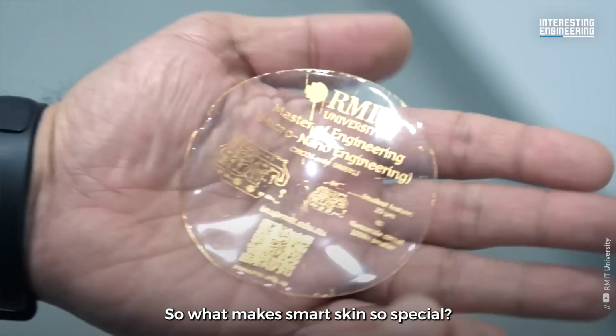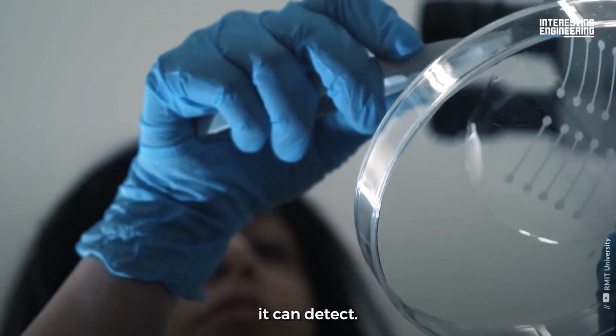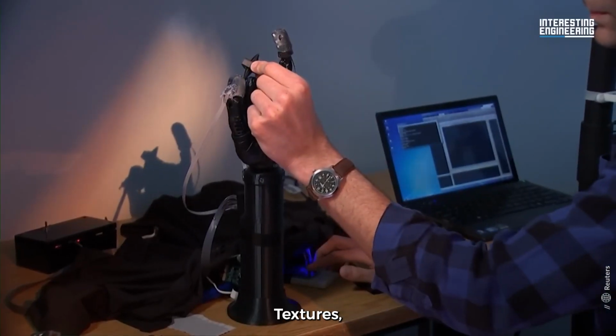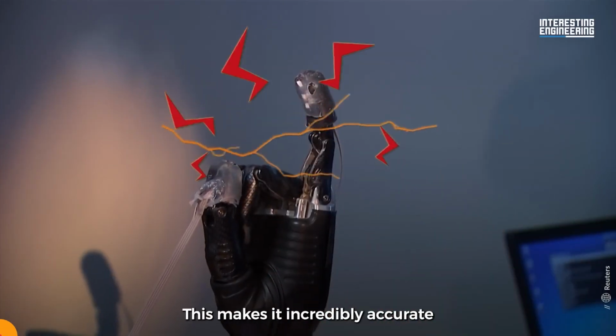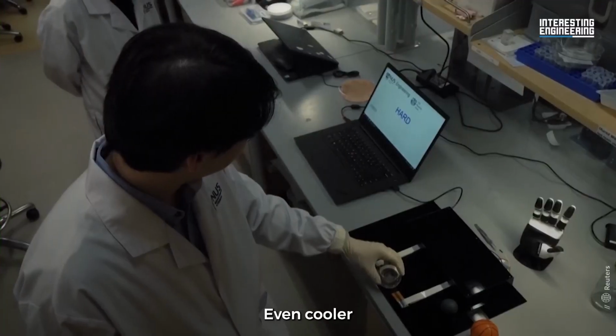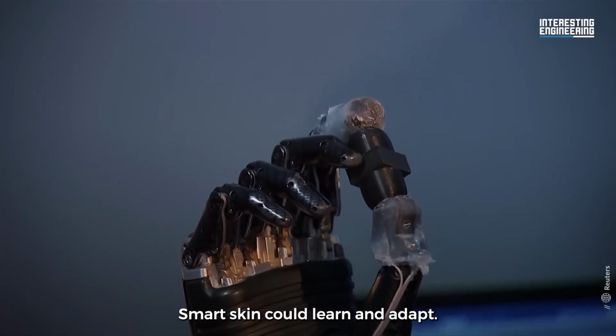So, what makes Smart Skin so special? It's all about the level of detail it can detect. Unlike our own skin, which needs to slide to identify textures, Smart Skin can identify different textures just from a single touch. This makes it incredibly accurate and efficient. But it gets even cooler. When paired with AI algorithms, smart skin can learn and adapt.